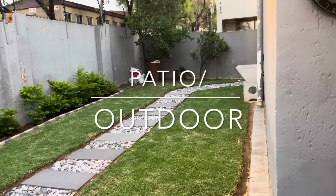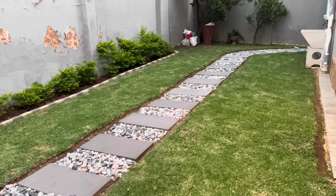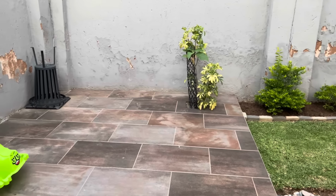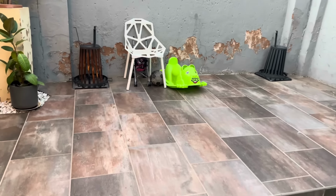This is our outside area, a small space where you can have people sitting around when you have a get together, or you can have a child playing outside. It's not a big space, but it's quite functional. And there are our peeling walls that we are getting ready to fix very soon. We should have that sorted out within the next month or so. I'm not looking forward to the mess, but it has to be done.